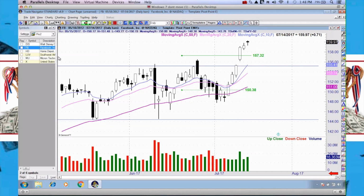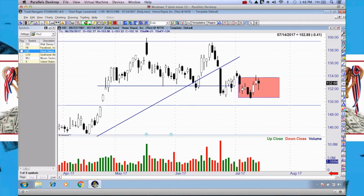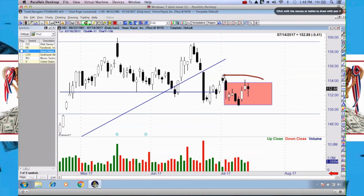All right, so Facebook is looking very, very healthy. Let's move into Home Depot. Home Depot is one of the three which hasn't triggered whatsoever. In fact, I haven't touched this red box in 3 weeks, and you can see the price action. If I just move it over, you can see how close we are to really containing the range bound, really tight channel consolidation going on with HD.